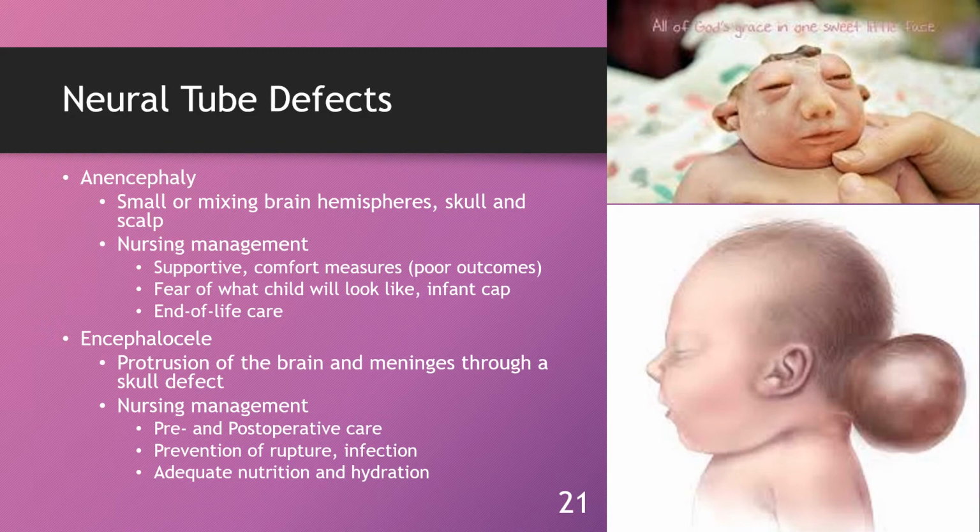Nursing management includes just supportive care for the family, explaining to the family what to expect when they see their infant, maybe placing a cap on the infant so that the parents feel more comfortable holding their infant.